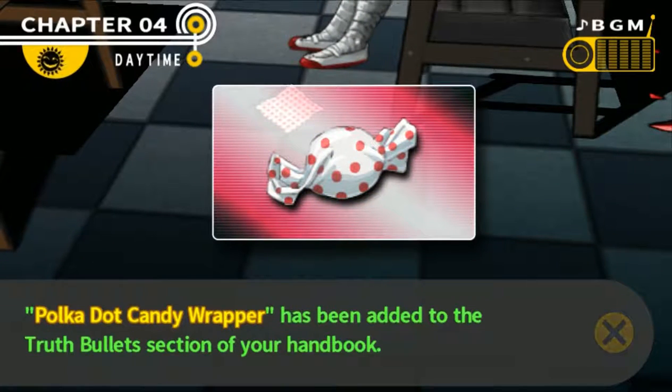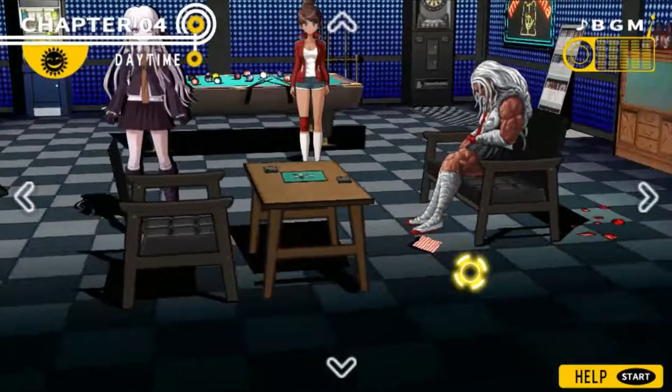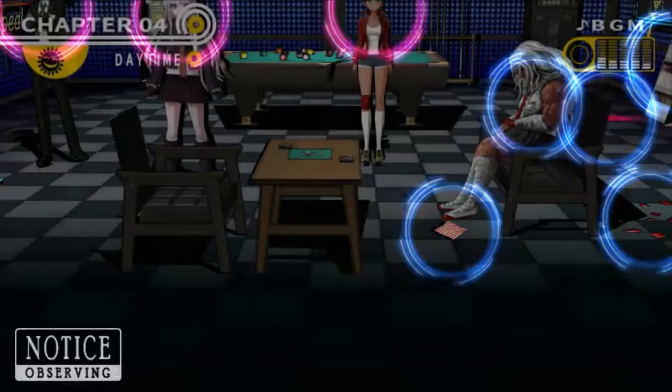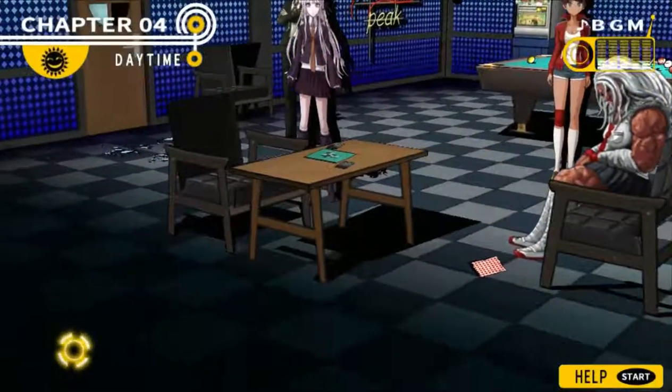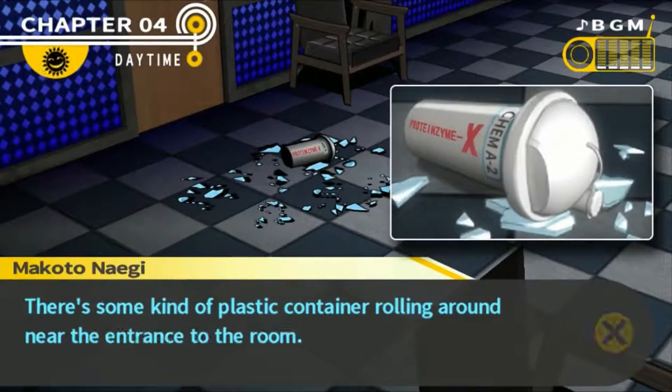Okay, polka dot candy wrapper has been added to the truth handbook. Not sure how that pertains to the mystery at hand, but I'm pretty sure that we'll find a way. Anything on this? Nothing, okay. We could gather witnesses' testimony. We could examine the seat and the broken trash can, maybe. Or the broken door. There's some kind of plastic container rolling around near the entrance of the room.